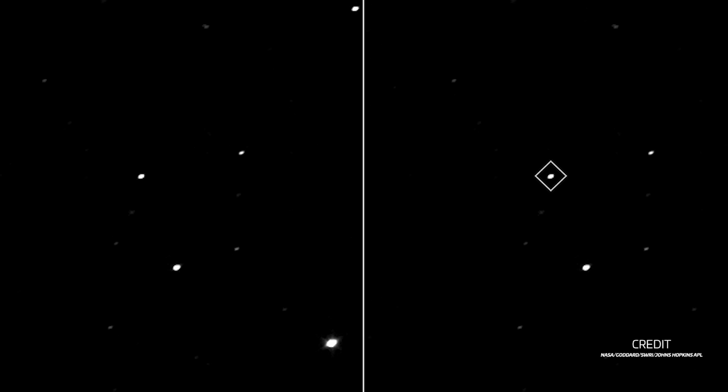Lucy is currently 70 million kilometers away from the asteroid, but its cameras have already spotted it. On 2 images taken on February 20th and 22nd, Donaldjohanson can be seen as a bright dot moving with respect to the stationary background stars. There's also another dot that shows up in only the first picture, and that's actually another asteroid that just happened to photobomb it, and it was out of the frame by the 22nd.